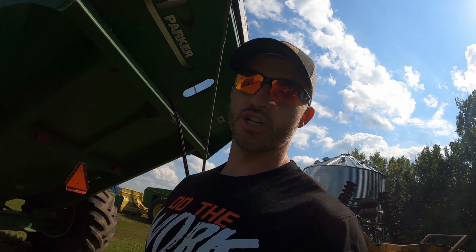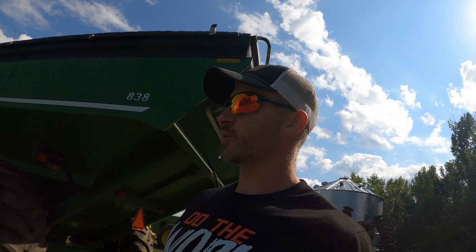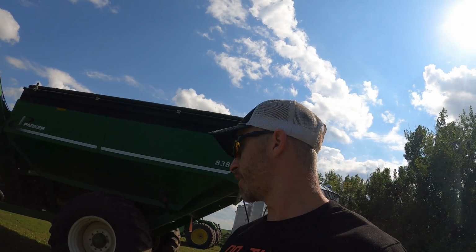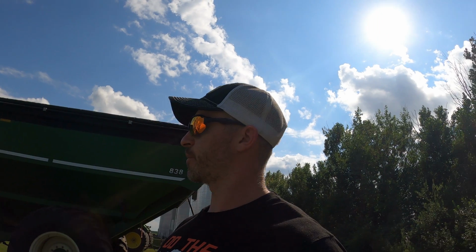Today we're kind of doing some more servicing type things because the wheat's not quite ready to go. Grain cart behind me, clean this out, hook it up, get this ready to roll. Whenever combining does go, we'll have the grain cart hooked up and ready.